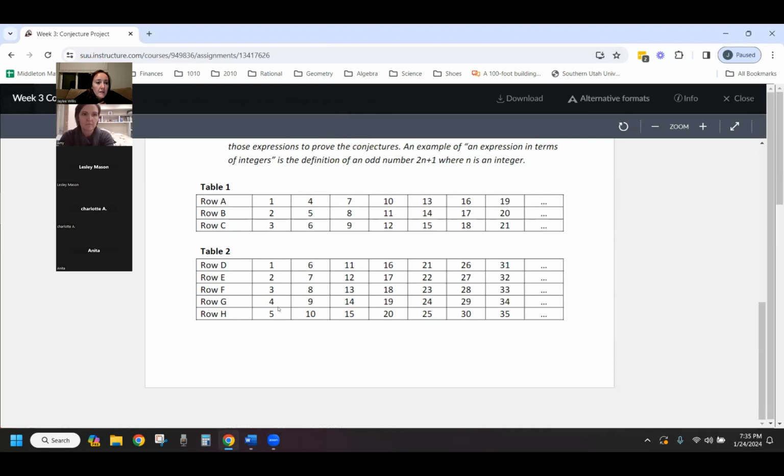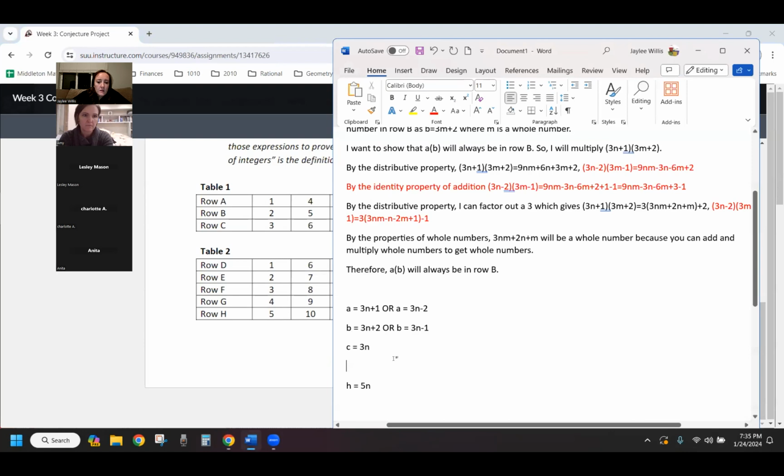And you can define it either by doing the adding way or by subtracting. The adding one will make it a little bit easier because you won't have to use the identity property in your proof, but okay, I'm going to write these down as you guys put them in.